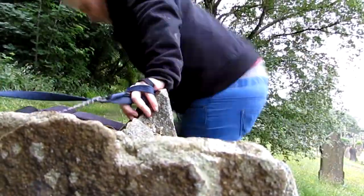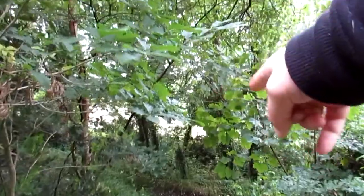This tree just legit. I hear noises. There's a path that goes right there. It goes all the way up the same way as this does, but this one goes a little bit higher to the actual cave.